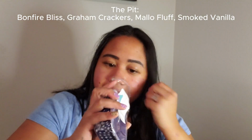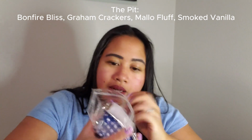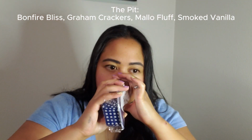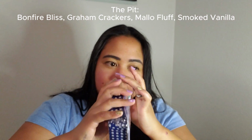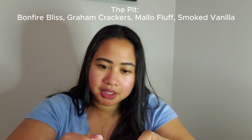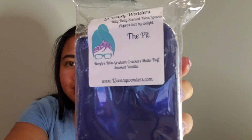Okay, this is a little light, but I'm getting a hint, ever so slight, of graham cracker. Maybe smoked vanilla, like there's something a little smoky, almost a little perfumey too, like a perfumey vanilla scent, but it is a little light. I'm gonna let that cure, let it hang out for a bit.